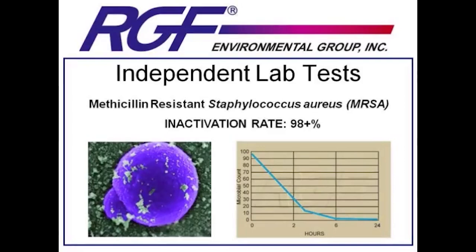One of the more interesting problems we've seen with MRSA comes from AstroTurf, where football is played. As you can imagine, you've got a lot of players with a lot of exposed skin, oftentimes with cuts or scrapes on them, who are coming into contact with this AstroTurf surface. This surface can house MRSA bacteria, leading to many potential infections, with players missing time or having serious health concerns.